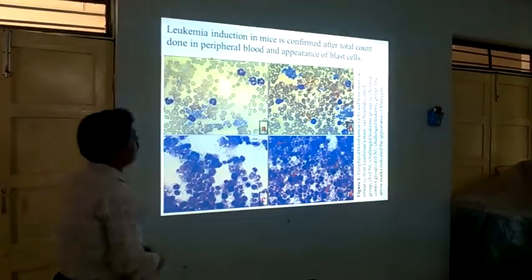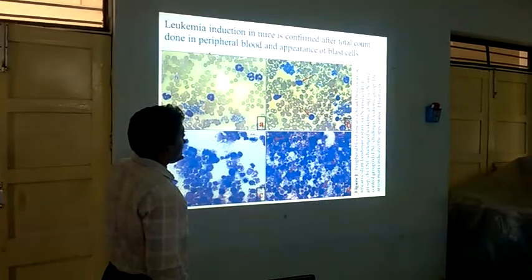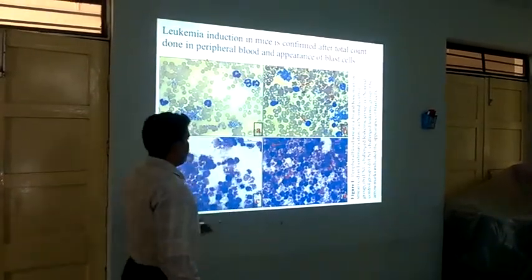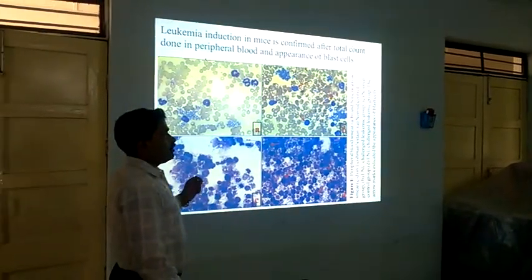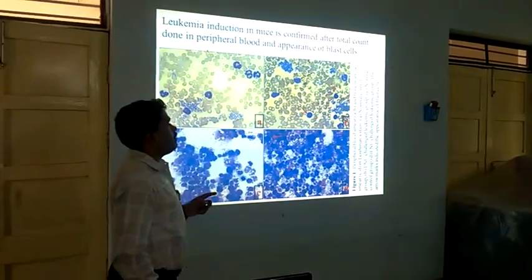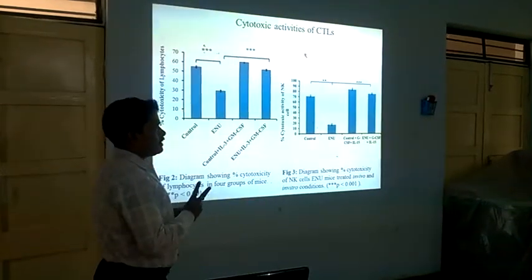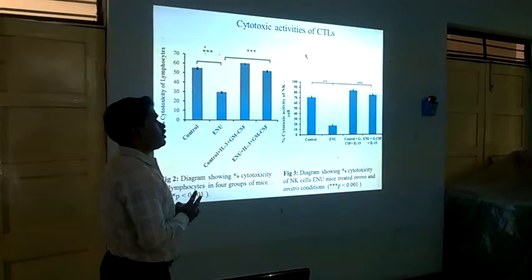Here you can see our preliminary data. We are inducing leukemia, and this is the peripheral blood after treatment with ethyl nitrosourea. In bone marrow you can see the blood cells after 5 months of treatment. We are treating with ethyl nitrosourea 2 times at 1 week interval at 80 milligram per kg body weight. When leukemia develops, specifically 2 types of cells fight against the cancer cells. These are the NK cells and cytotoxic T lymphocytes.